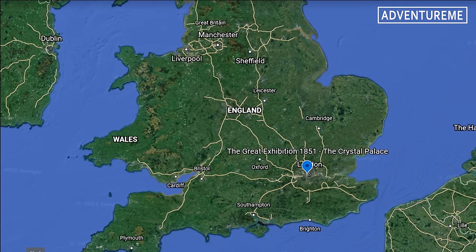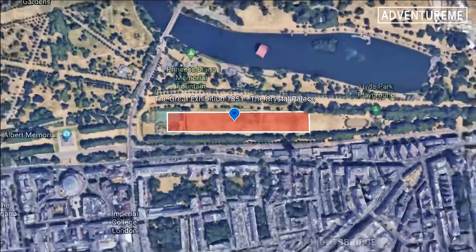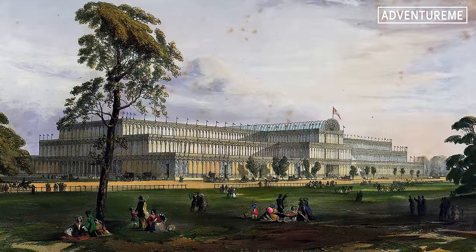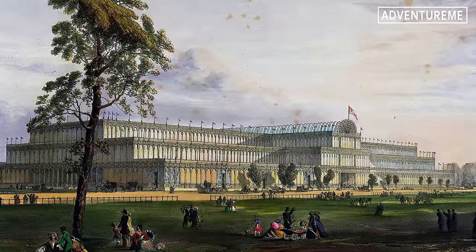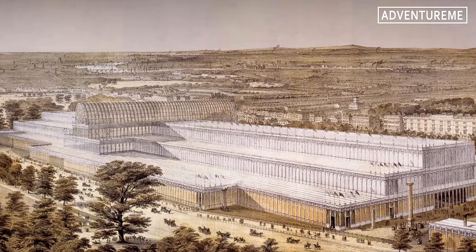Originally built in Hyde Park in London to house the Great Exhibition of 1851, it was designed by Joseph Paxton, and it was one of the largest buildings in the world at the time. The building was made from iron support columns and covered completely in sheets of glass. And then it earned its name as the Crystal Palace.